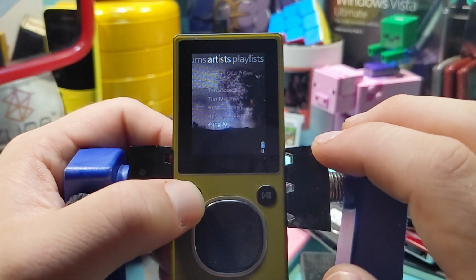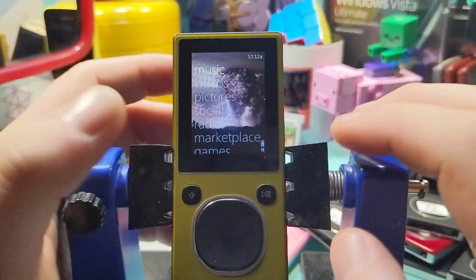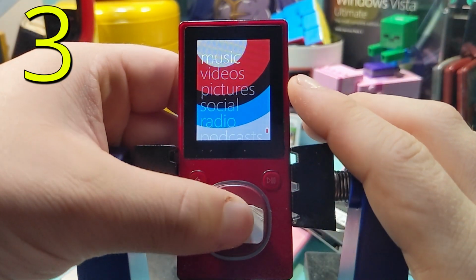Very well versed in many different. I just saw Tenacious D. They're well versed in many different genres. Very nice, very good person, whoever had this 16 gigabyte Zune. All right, so on to the third Zune. Nice little standard background they got there.